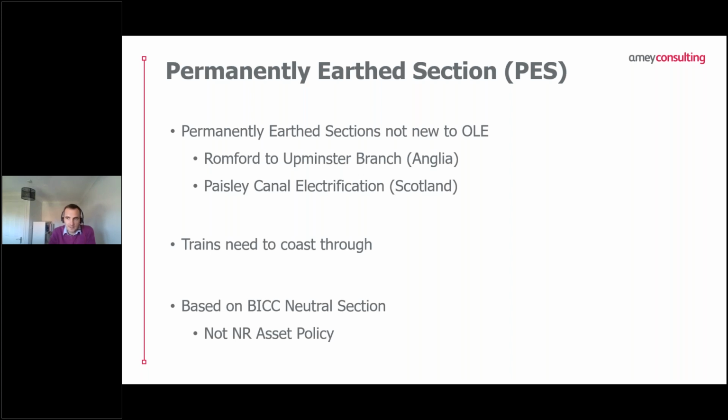In order to design those, you need to make sure that you've got enough distance between your signals so that you can carry enough speed to get through the obstruction, looking at track gradients and things like that. Also, the permanently earthed sections that have been installed are based on BICC neutral section, which is 1960s, 1970s technology. It's currently not Network Rail asset policy to fit those types of neutral sections anymore based on previous reliability experience.